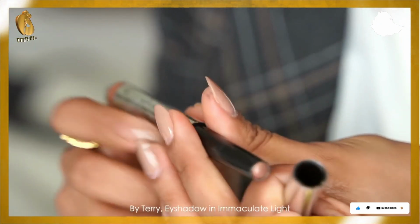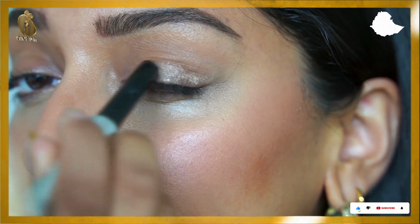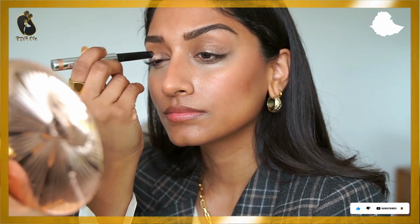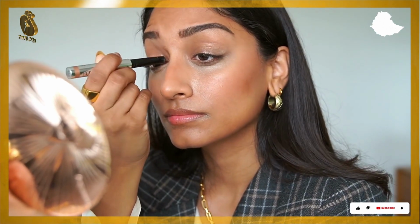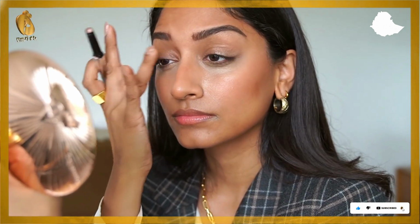I was obsessed with this in summer. It's the By Terry eyeshadow in Immaculate Light, and it is a beautiful sheer eyeshadow stick. It's perfect for every day. I've worn it on occasions because it's buildable, so you can keep building up that colour and you can really pack it on. But I love how much it brightens up my eyes.